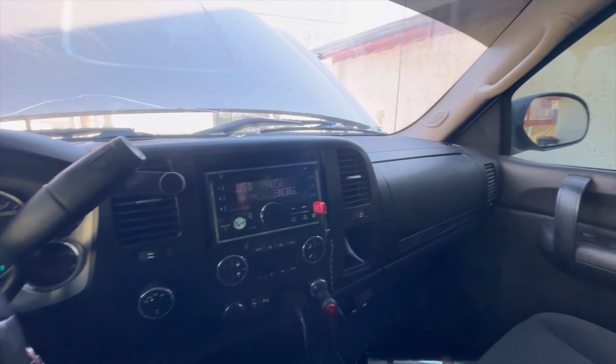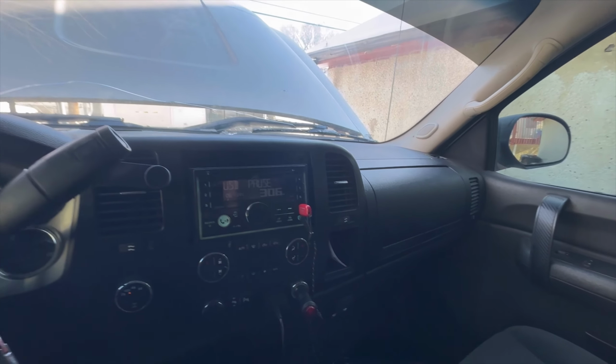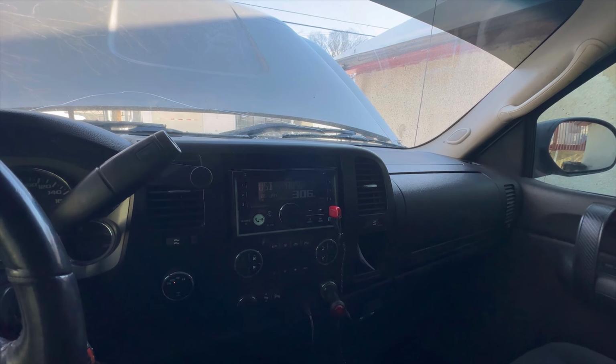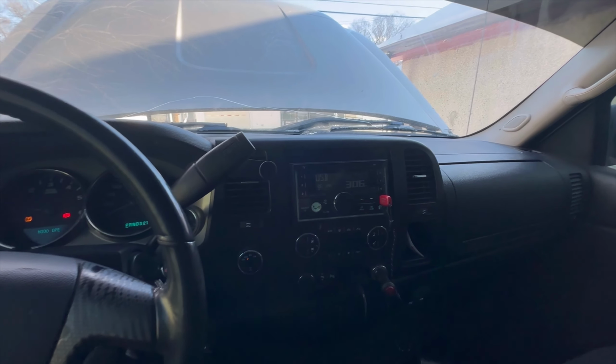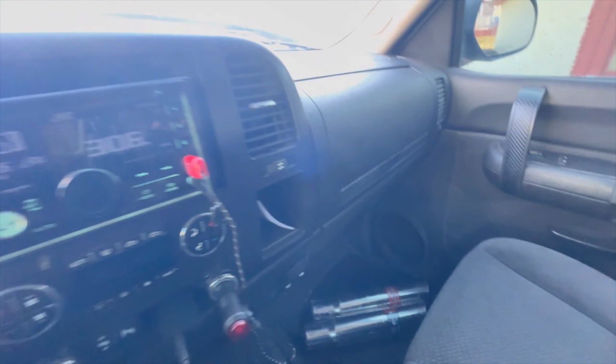So yeah, it does look decent. Honestly, it's not a bad truck. Sometimes in the morning when it idles, you will not even hear a thing. But very soon you'll hear a thing because I'm going to be putting that crazy sound on it.